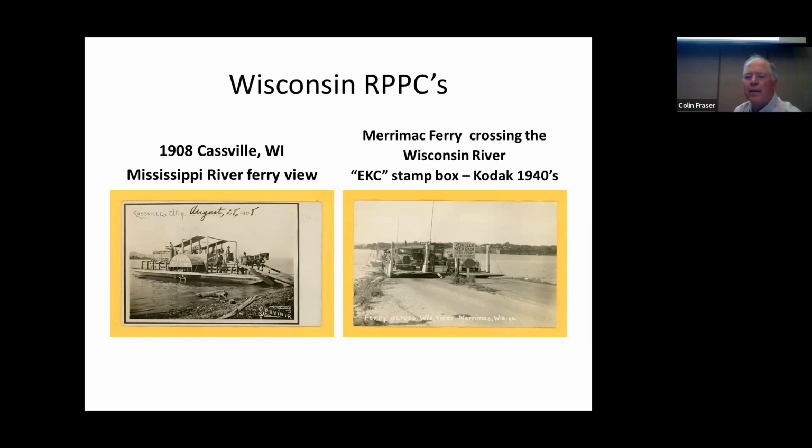Now the one on the right, I'd mentioned the stamp box. This one has an EKC stamp box. That's for Eastman Kodak Company. That dates it to the 1940s. And this one was at the Merrimack Ferry across the Wisconsin River. Still a really interesting card because it shows how relatively primitive the ferries were even back in the 1940s.